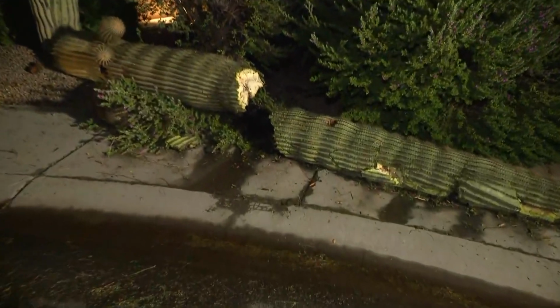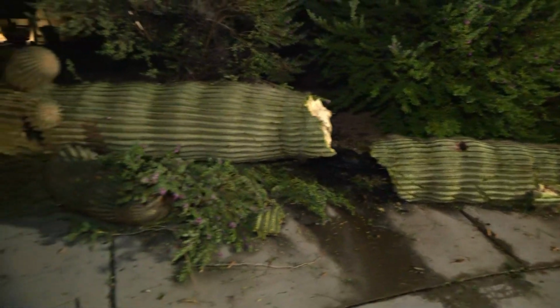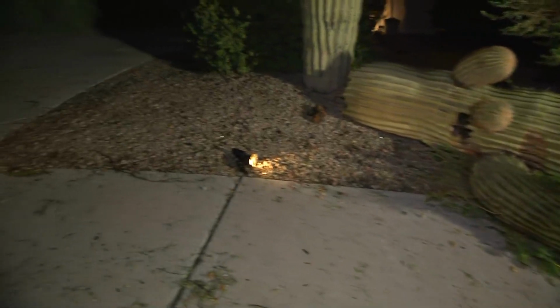Mark, Rebe, the storms just tore through this neighborhood, as you mentioned, knocking down trees and even saguaros. Check this out right here. We were speaking to the homeowner. She said that this was her 30-foot saguaro. It survived the summer, and unfortunately, those strong wind gusts just tore it down.